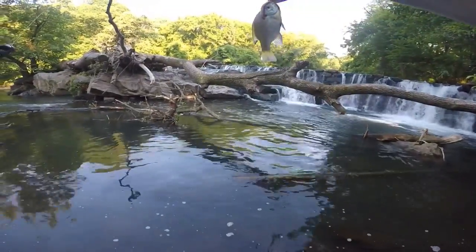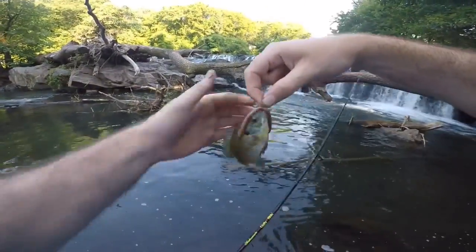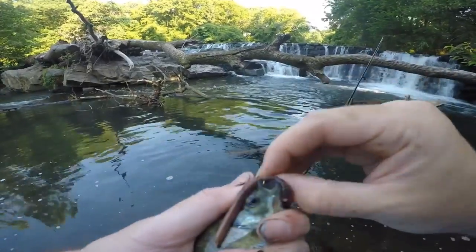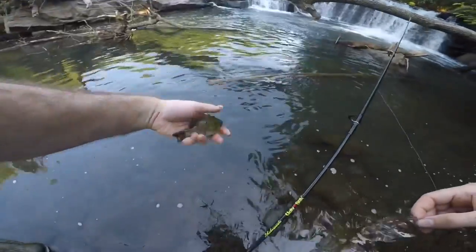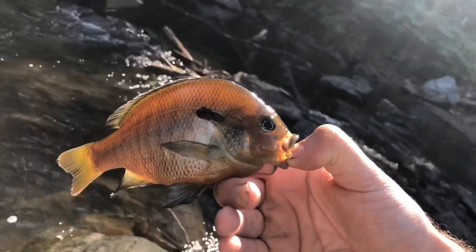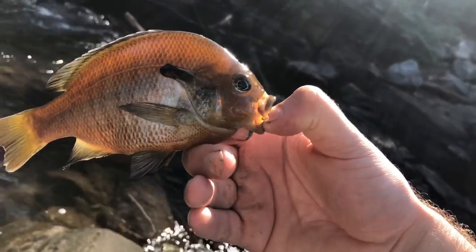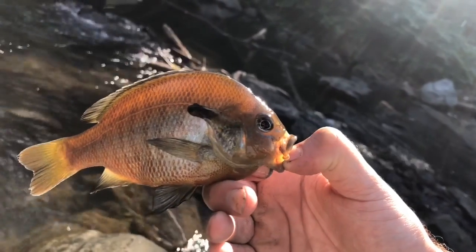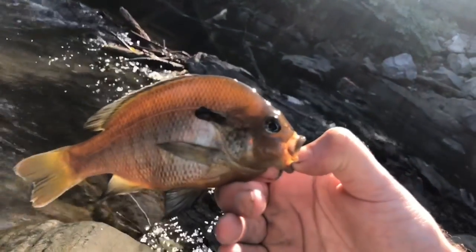Bluegill. Bluegill. For the day, like I said, the GoPro is dead, but I just pulled out this redbreast sunfish, and I think that's gonna call it a day. I'm gonna maybe do a couple more casts and then get out of here, but one last fish, a little redbreast sunfish.